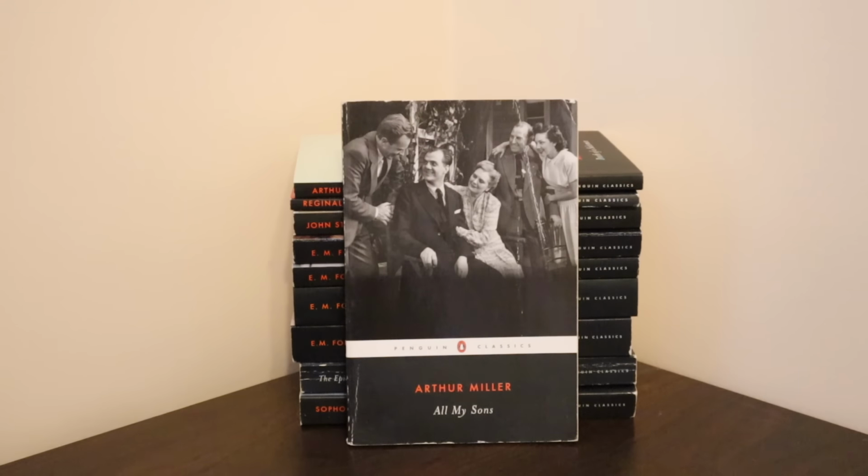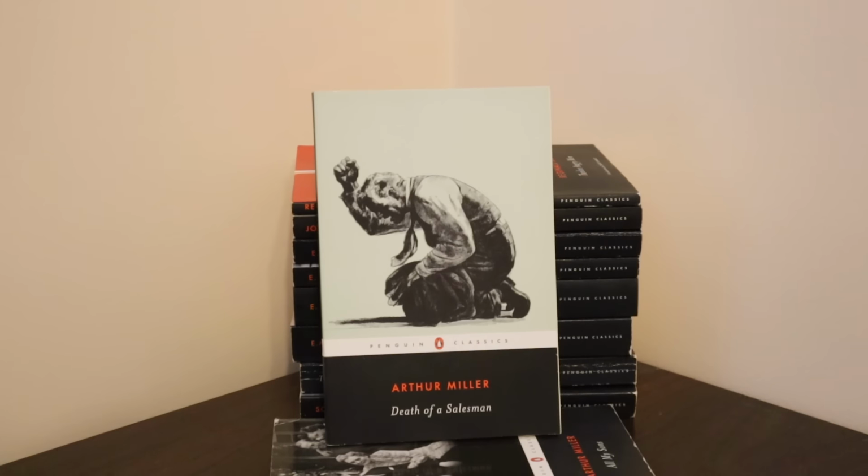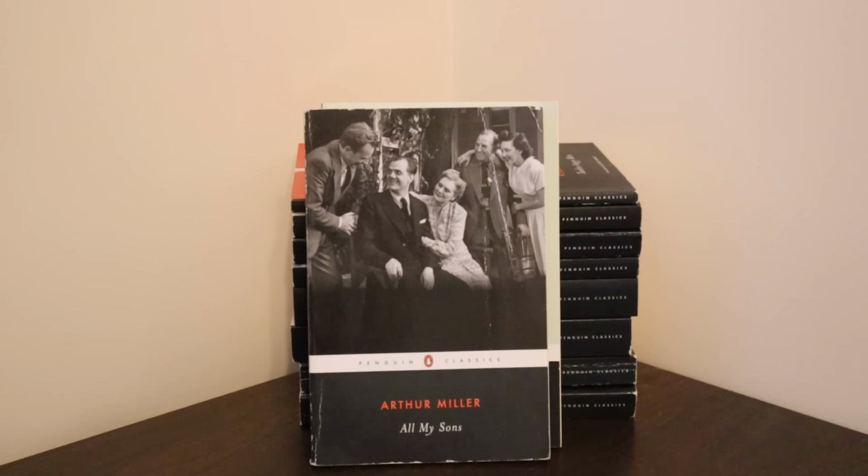Then we have All My Sons by Arthur Miller. I haven't read All My Sons, but I have read Death of a Salesman, which I think is probably his most famous play. It's quite depressing. It's not my favorite, so I haven't been super inclined to pick up All My Sons. I really like The Crucible by Arthur Miller. I have that in the Penguin Modern Classics edition, but I do appreciate Arthur Miller's work, and I see the value in it and the merit in it, but they're not my absolute favorite, but I do enjoy reading them, if that makes any sense.